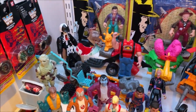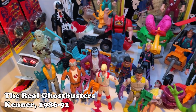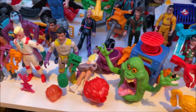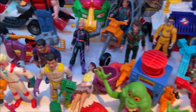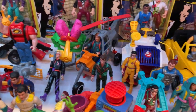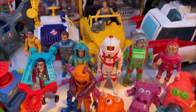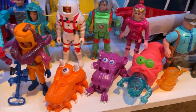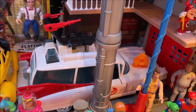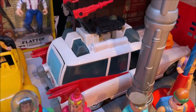And then here is my Ghostbusters. All sorts of different vehicles, Fright Feature figures. Slimer. Oh, Janine fell over, I didn't even realize that. My Egon fell over too. Highway Haunter. More Fright Features and Ghosts. A very clean Ecto-1. I mean, it's super white.